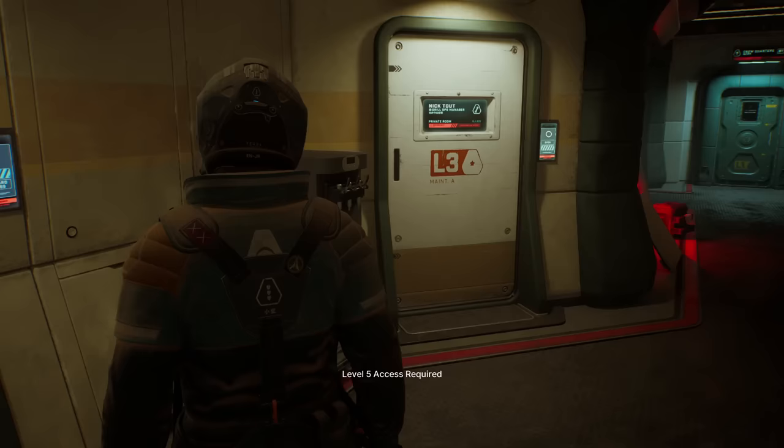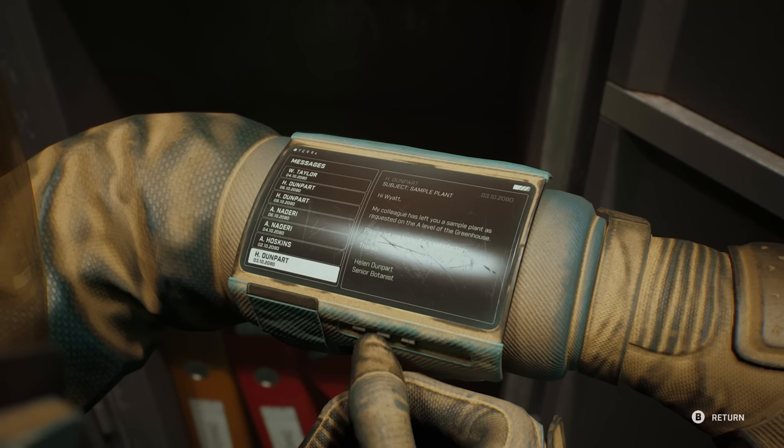Level 5. Wait, what access do we have? We have level 3. My colleague has left you a sample plant as requested on the A level of the greenhouse. Please let me know if it's satisfactory.